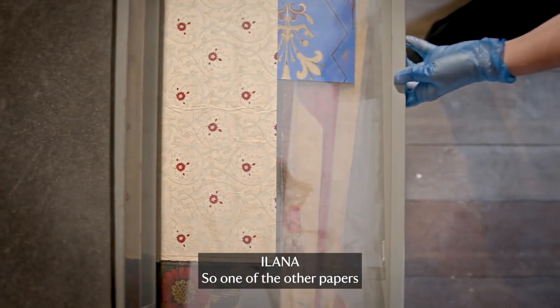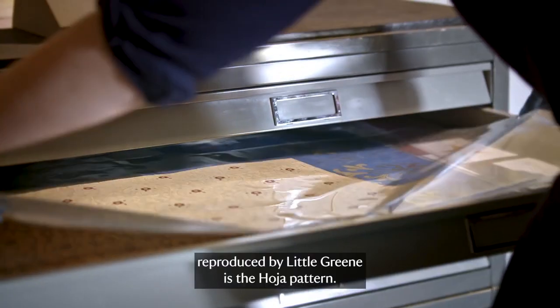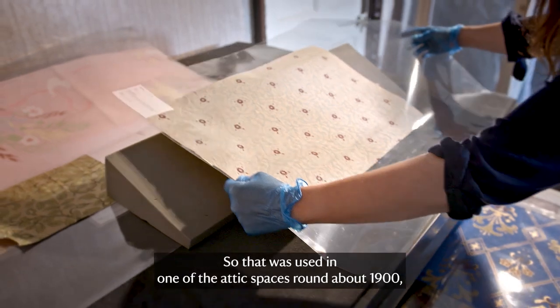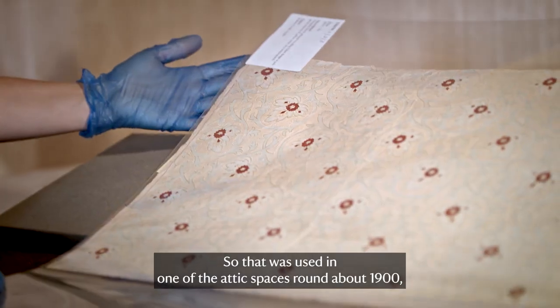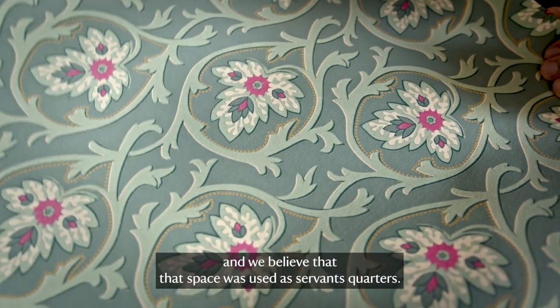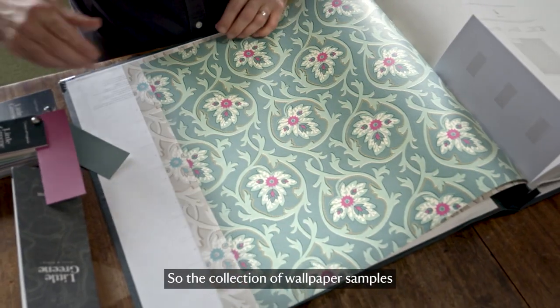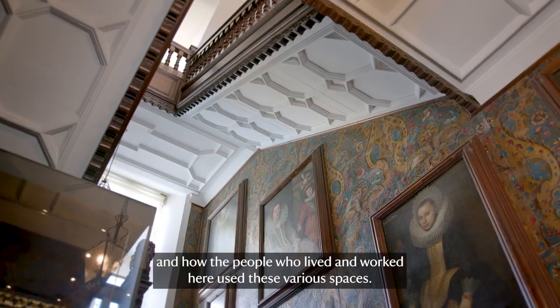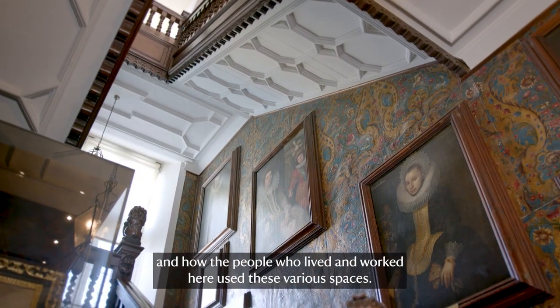So one of the other papers reproduced by Little Greene is the Hoya pattern. That was used in one of the attic spaces round about 1900, and we believe that that space was used as servants' quarters. So the collection of wallpaper samples offer us wonderful insight into the social history of the house and how the people who lived and worked here used these various spaces.